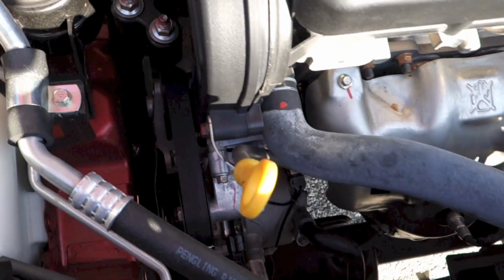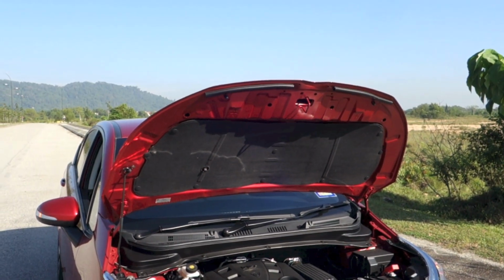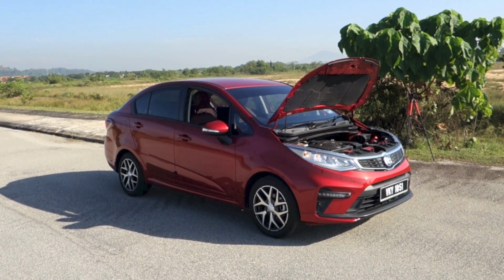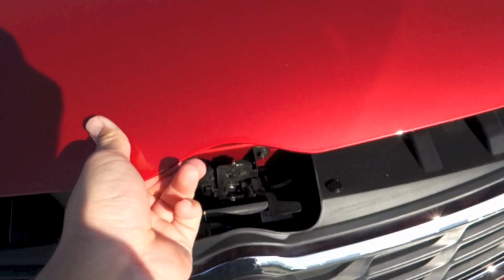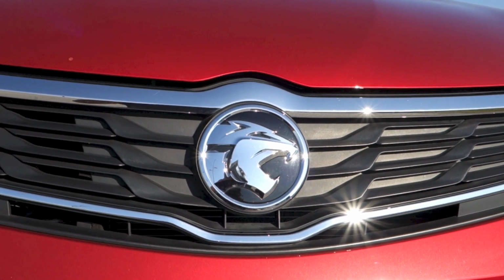Unlike the Iris, which had 1.3 and 1.6 litre petrol engines, only the 1.6 is offered in the Persona. There have been two facelifts for the second generation Persona so far, one in April 2019 and another in August 2021. There are currently 3 Persona variants on sale: 1.6 Standard CVT, 1.6 Executive CVT, and 1.6 Premium CVT.